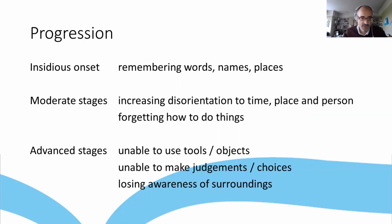So it might be the first symptom that you actually notice and starts ringing alarm bells that there might be something amiss. And that tends to be quite an insidious onset, starting slowly. So you might notice your loved one or the person you're caring for misremembering words, forgetting names, forgetting places. Attention and concentration can start to become impaired at this stage, and staying on task, so people can get distracted very easily.